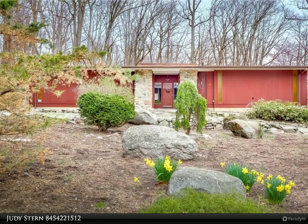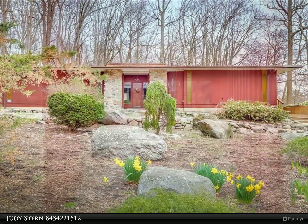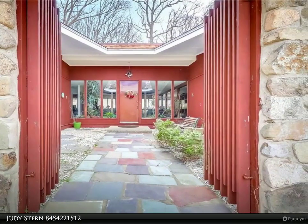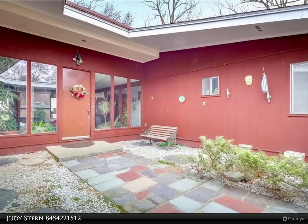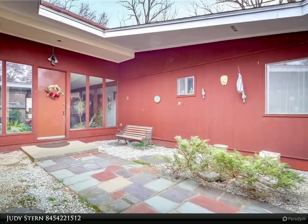Step through the courtyard into this rustic, contemporary atrium ranch. The oversized windows throughout allow you to enjoy the outdoors all year long. The open floor plan features pitched ceilings and skylights throughout. Enjoy the spectacular great room and host a big party in the formal dining room.